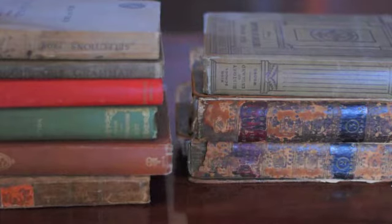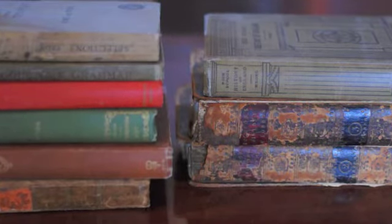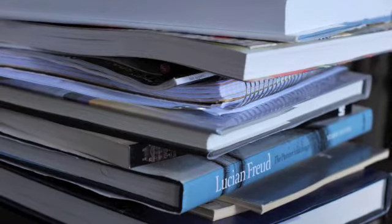There is an abundance of books in our house. My wife is a writer, and I have an extensive collection of art books. We live with them and use them every day. They're functional objects in our lives.